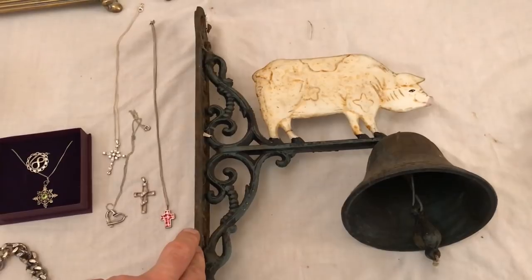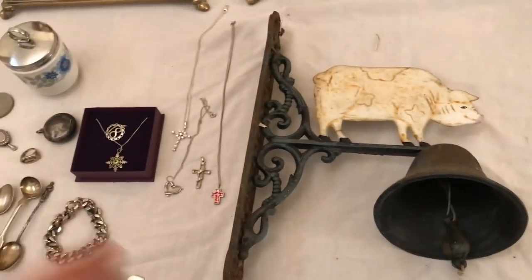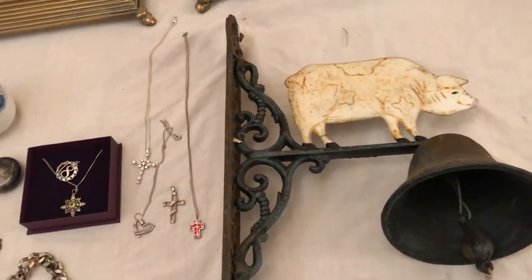This came in for a fiver, and to be totally honest with you, I'd get £25, £30 for that. No problem whatsoever. It's got a little bit of age, a little bit of rust. It's just perfect, got a nice look.